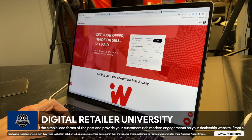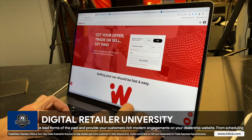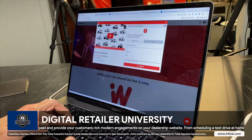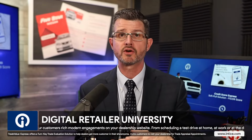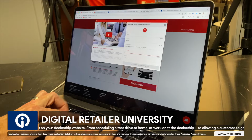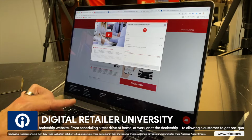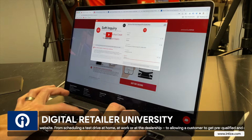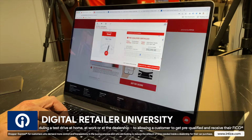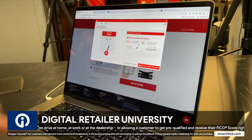This is where we've teamed up with Black Book and AutoCheck, where you can provide a real offer in real time to customers, just like a customer could find on Carvana, CarMax, Vroom, Shift, other Tier 1 public nationwide used vehicle retailer companies. We also have our Loan Maker Credit Score Express technology. This is where a customer can get their real FICO score and complete a full credit application that would integrate directly with your Route One or your Dealer Track credit system.